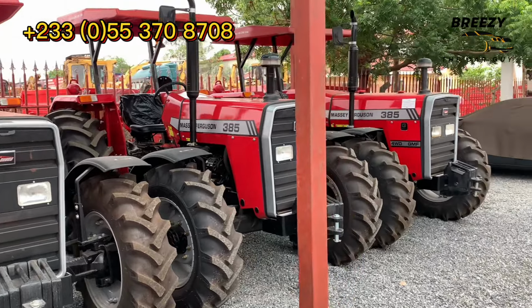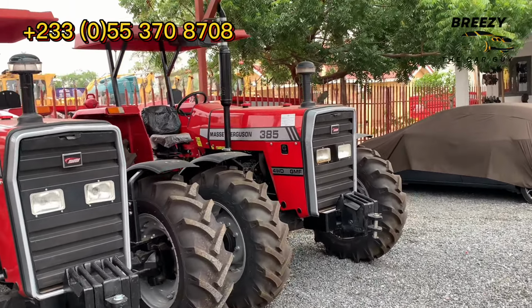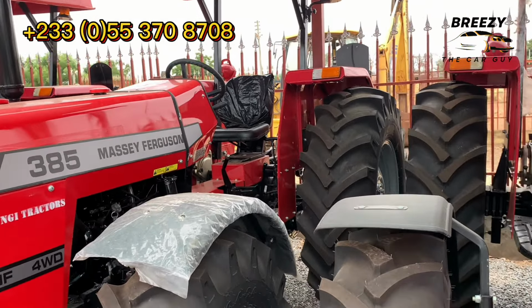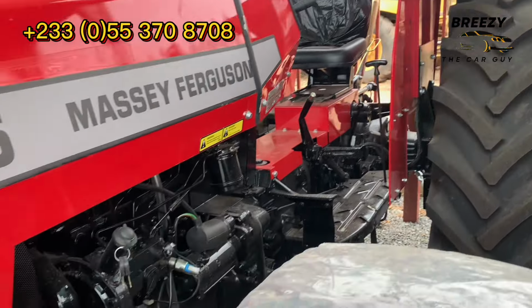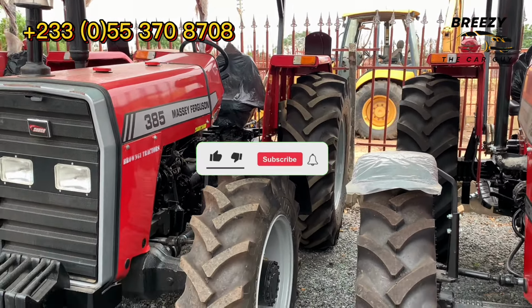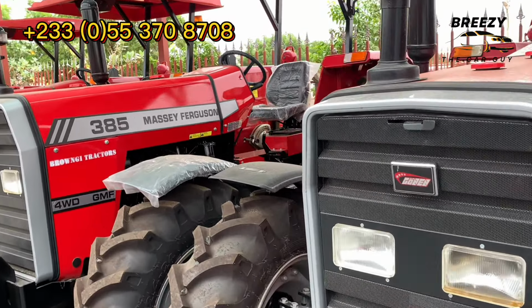From here, these are brand new tractors ranging from 340,000 Ghana cedis to 370,000 Ghana cedis. They are brand new, tear rubber. Let me give you a closer look at them. These ones have never been used before. Unfortunately, we couldn't meet the owner of this place, but you can contact him. That's the owner's number on the screen. So you can just contact him so that you can negotiate with him.